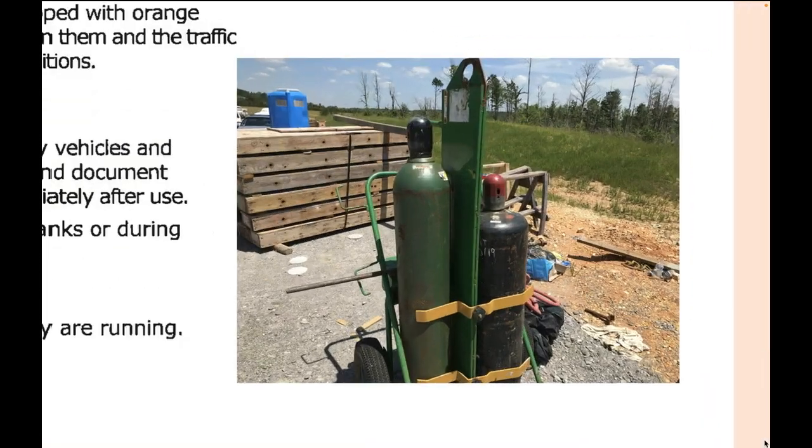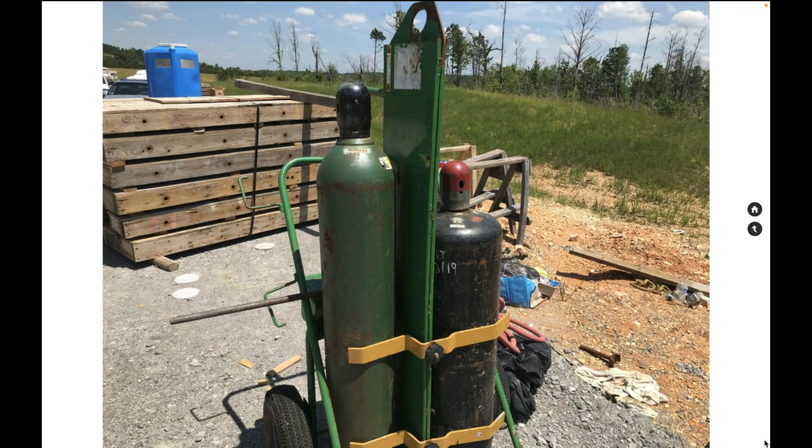This cart is a burn cart. And on the right, the black bottle is acetylene. The green bottle is oxygen. And they have the proper caps on. And this cart is proper because if you look between them, it has a metal bar that comes up. Not only is it for lifting, but it's a burn plate. And OSHA requires a 30-minute burn plate between two gases like this. If it doesn't have the burn plate, it is not acceptable.